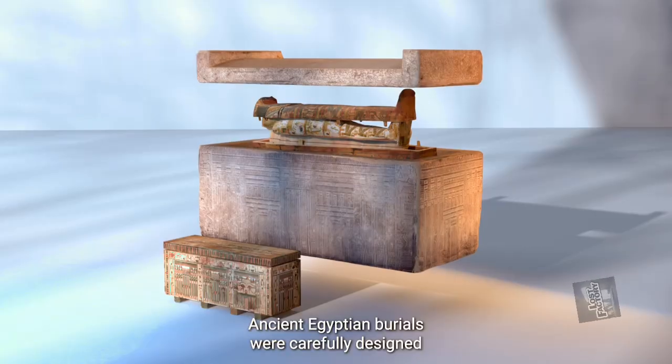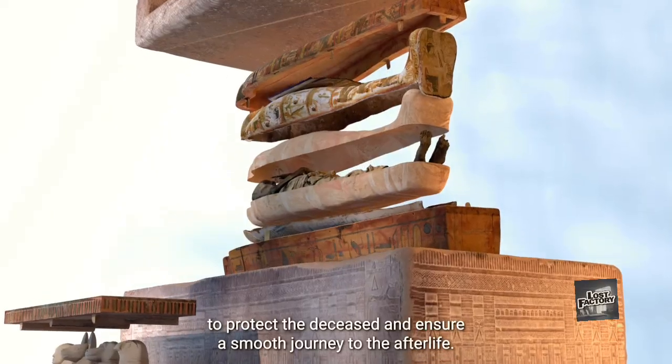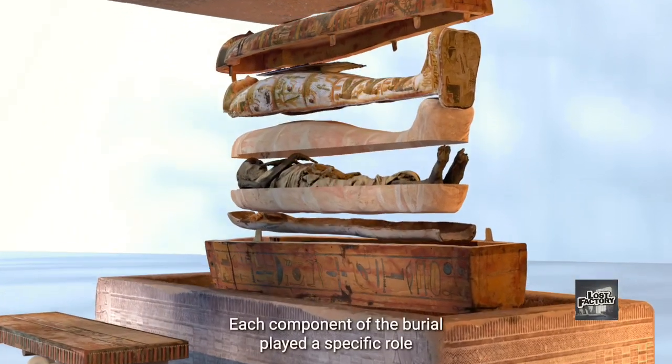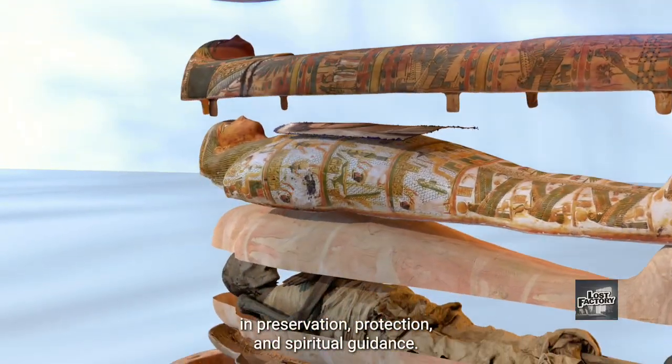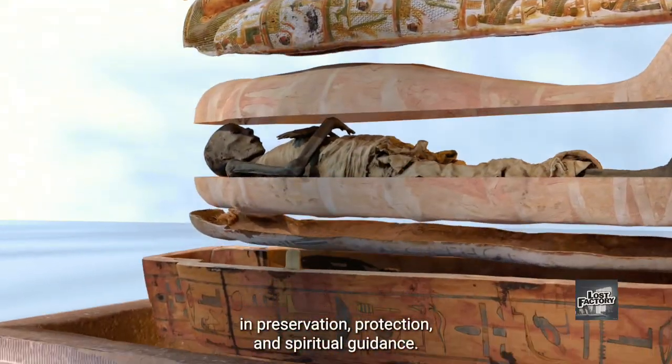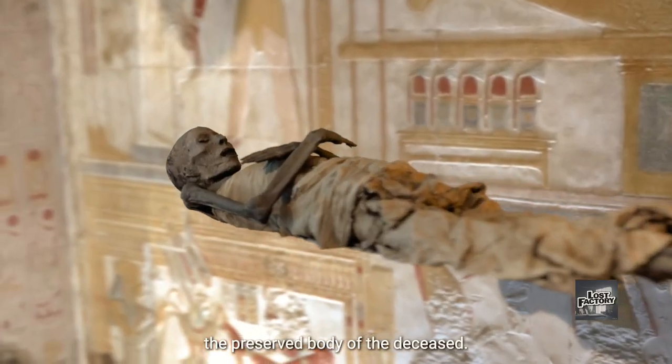Ancient Egyptian burials were carefully designed to protect the deceased and ensure a smooth journey to the afterlife. Each component of the burial played a specific role in preservation, protection, and spiritual guidance. At the heart of the burial was the mummified corpse, the preserved body of the deceased.